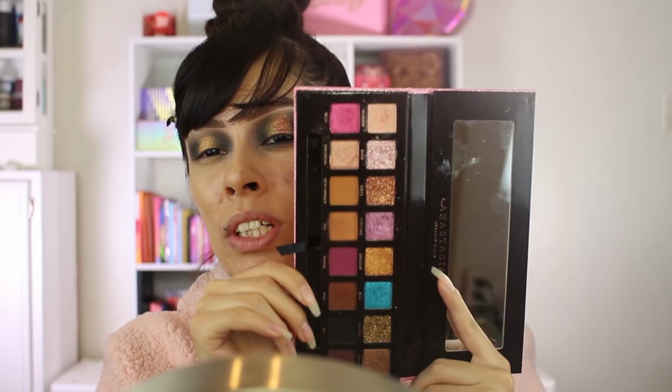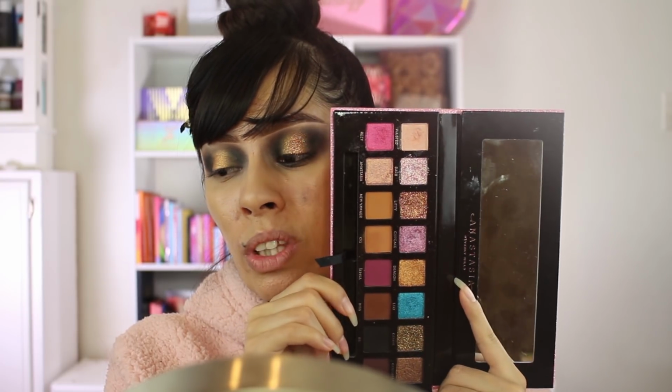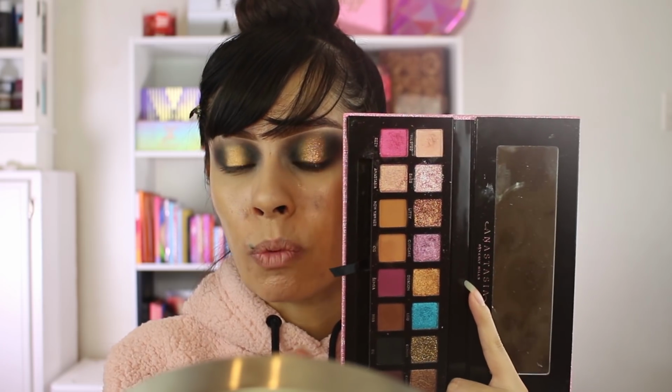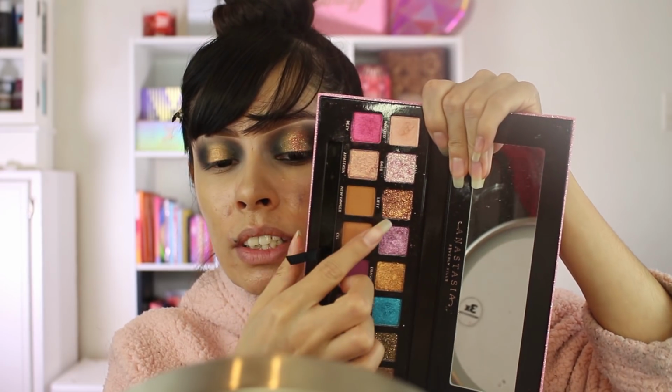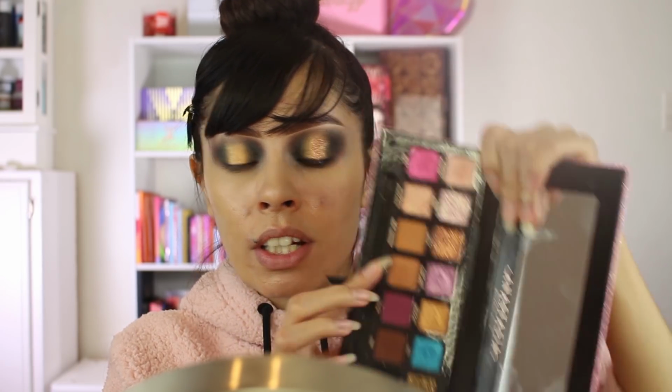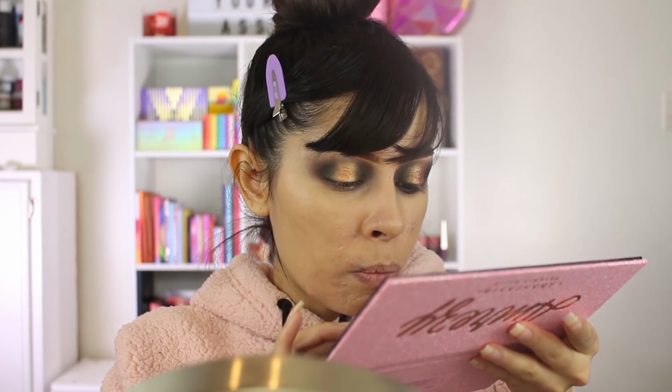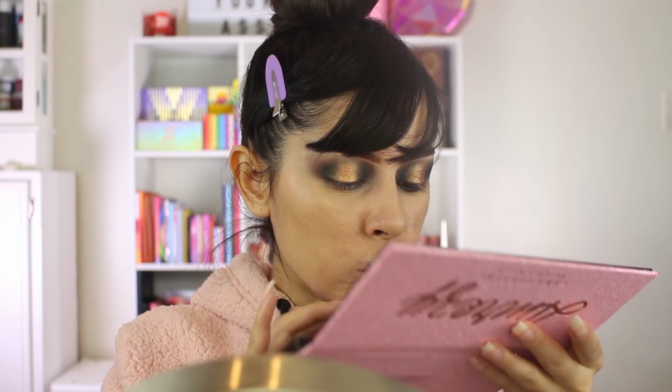So again, for the sake of this video, unfortunately, I really recommend picking up the pressed glitters with your fingers, not with the brush. It just doesn't work. So I'm actually gonna pick it up with my fingers. I'm grabbing this color called Liddy right here, and this one seems to have purple, pink, gold shimmer in it or something. Glitter, I mean.